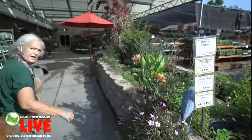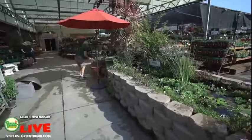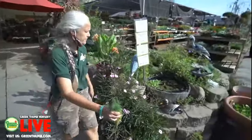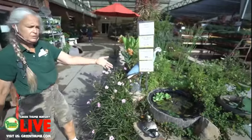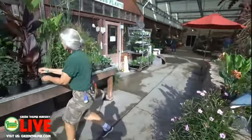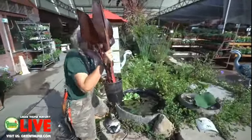Let me go grab a thing of parrot feather. We're gonna throw the parrot's feather in there. And voila, we got ourselves a pond. Now if I really wanted to get creative, I could throw one of these guys in there.